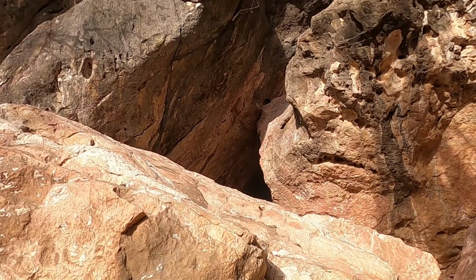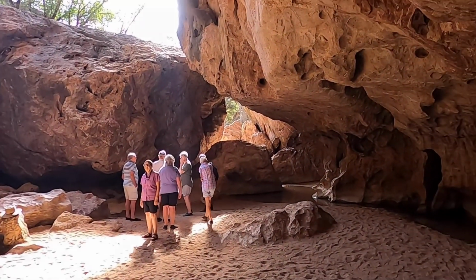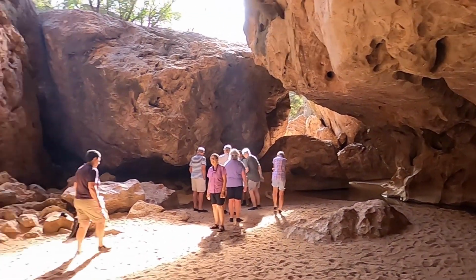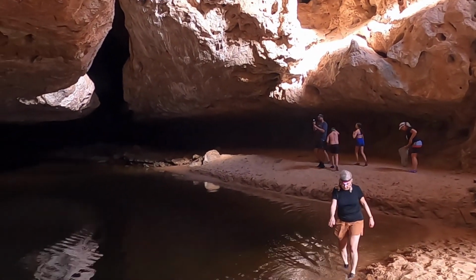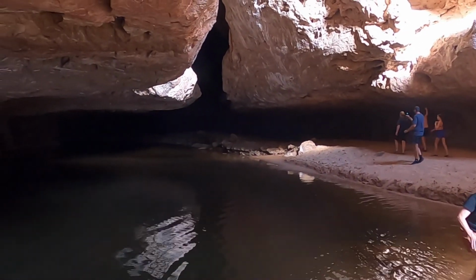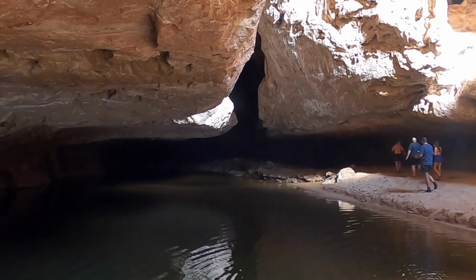So this is the entrance to the tunnel through here. Yeah, let's give it a go. Right, this is only just inside the entrance over there. And the tunnel goes on through there, look. That's where we need the torches.